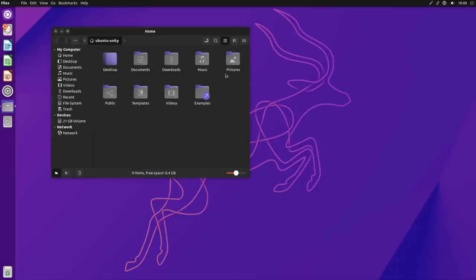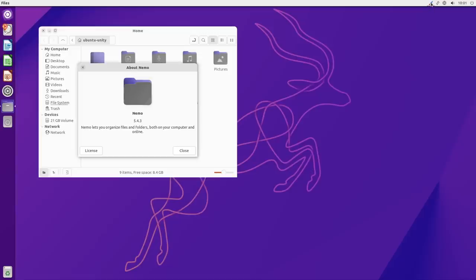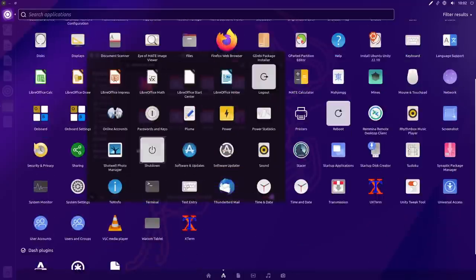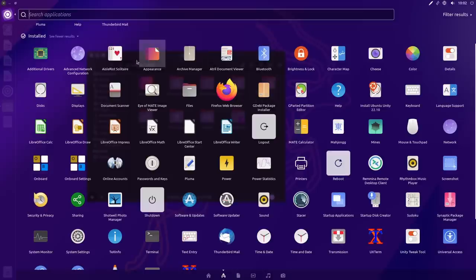Ubuntu Unity is the new arrival in this list of official flavors, and 22.10 brings a new toggle in the panel to switch between light and dark themes and between accent colors. Libadwaita apps are removed and are replaced with MATE alternatives, so they should support the global menu and the themes. The ISO has been trimmed down and RAM usage is now significantly lower.